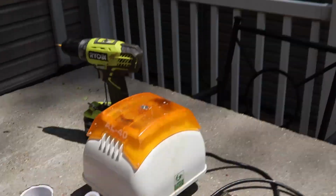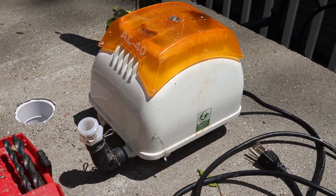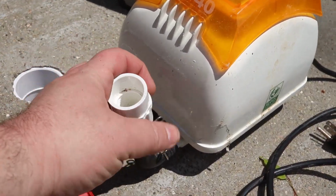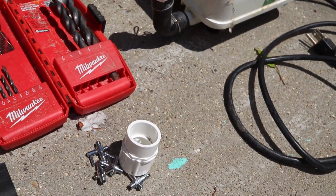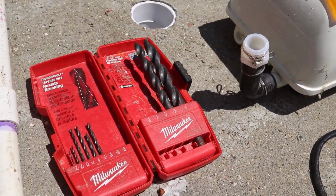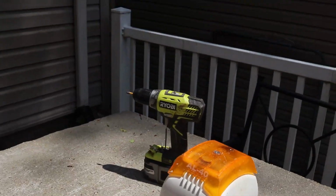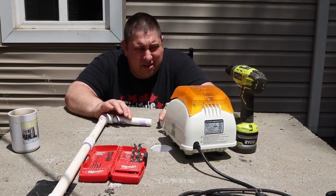All right, so I have this Salida 40 that I had when this fish room was a little smaller, so I save a lot of these things. Got this, which is gonna go onto here. Got some PVC, some thread tape, a drill bit of your choice that I'll put in the air line, and then basically got the drill. So let's go ahead and get started here.